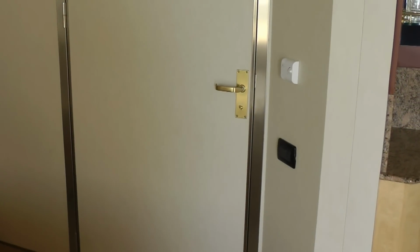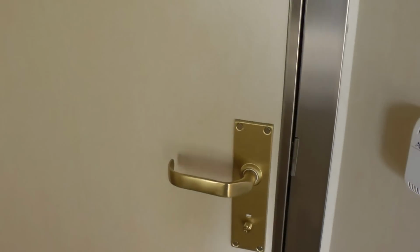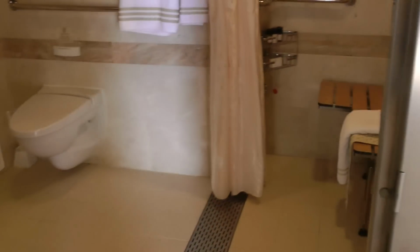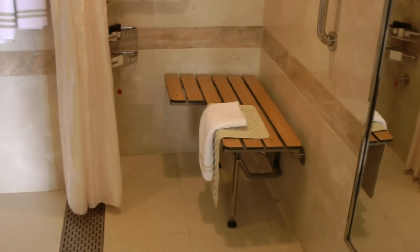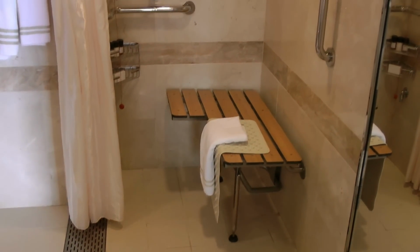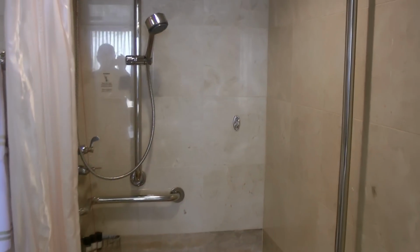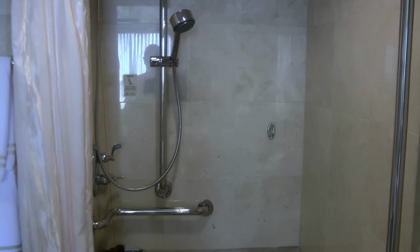This door leads to the bathroom. Once again, it's a good wide one, plenty of room to get a wheelchair through. There's a fair bit of room inside the bathroom as well, with a pretty simple design, so it's relatively easy to get around in a wheelchair. Straight ahead of you is a walk-in shower. That's got a thermostatic control, and there's an emergency pull cord in case anything ever goes wrong.